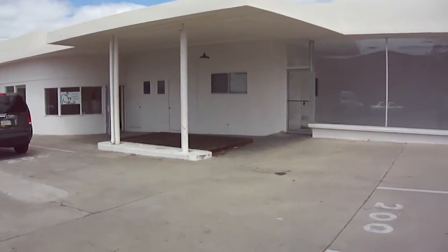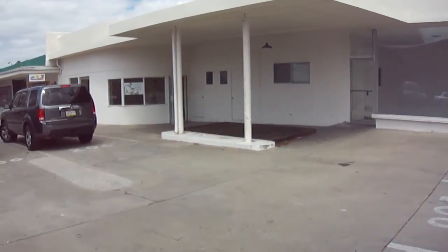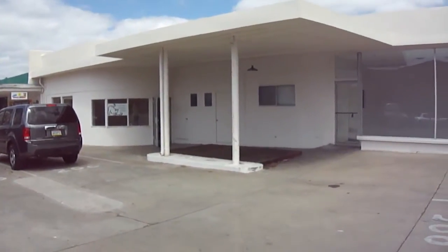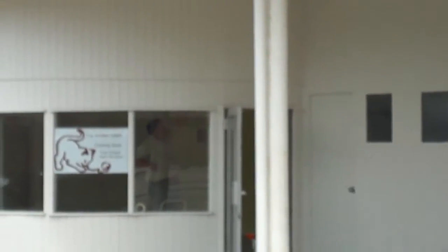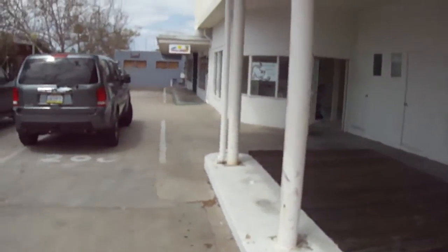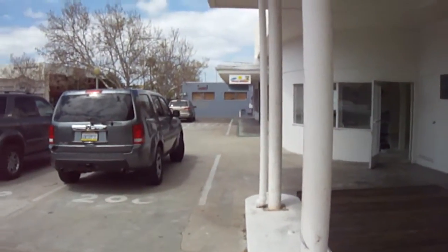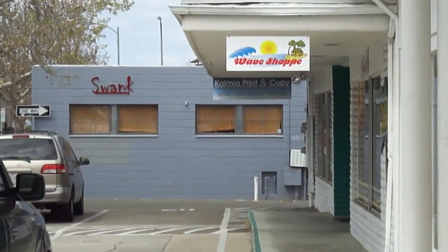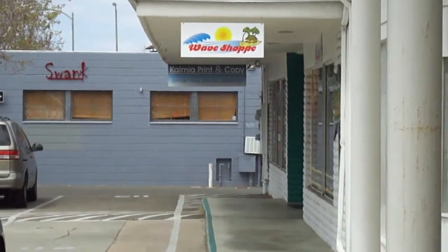And if you pan around here, you can see where the pump, one or two pumps used to be. And then you got the bathroom that I'll zoom in on. That's that right there. And then you got the Knitting Kitten. And then on the other side, we got a Hawaiian shop. It's called the Wave Shop, and it's just Hawaiian wear. And then on the other side of that, there's a copy place.